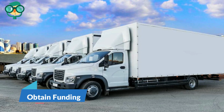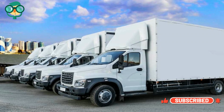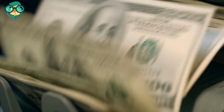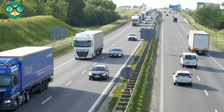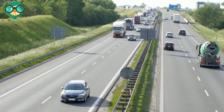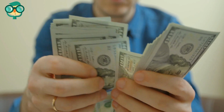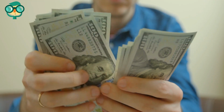Step 4. Obtain funding. As we covered already, starting a box truck business can be costly, especially if you plan on buying a new box truck. Fortunately, there are a lot of equipment financing options available. Just Google box truck financing and you will see tons of options pop up. As we covered, if you prefer to rent a truck or lease it, those are also fine options and will help keep your initial costs down. That being said, you will still need some money to get started. If you are careful about your expenses at the beginning, you can likely get started for less than $5,000, especially if you don't buy your truck.